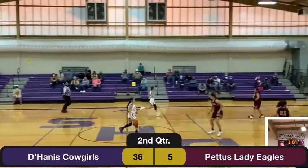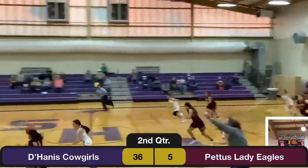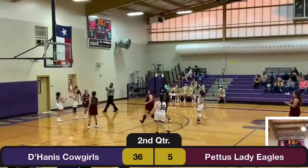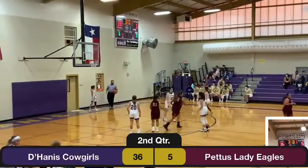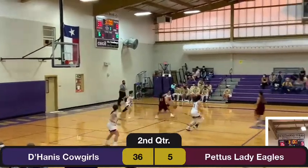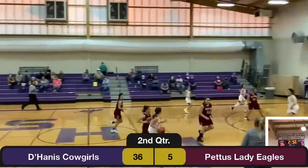Alicia Garcia, Danny Davison on the court. Sydney Reyes, Tony Burrow, and Shaylee Ruiz. And they're going to get traveling as Alicia Garcia turned the ball over, hustled back down court, and first forced a turnover. Danny Davidson's inbound for the Cowgirls to Garcia. Pettus trying to trap. Pass off to Shaylee Ruiz.